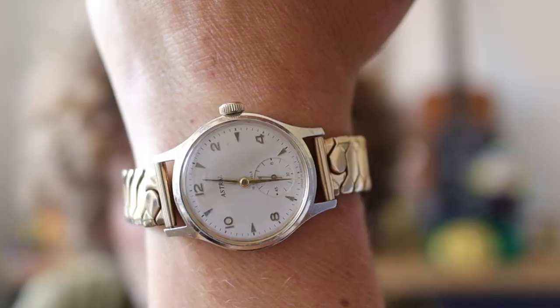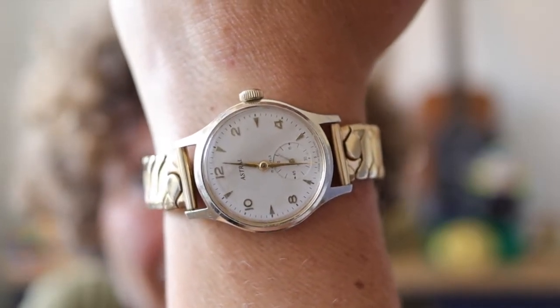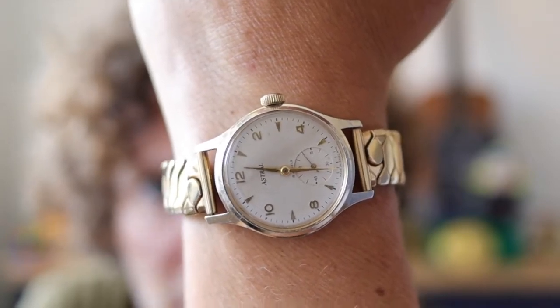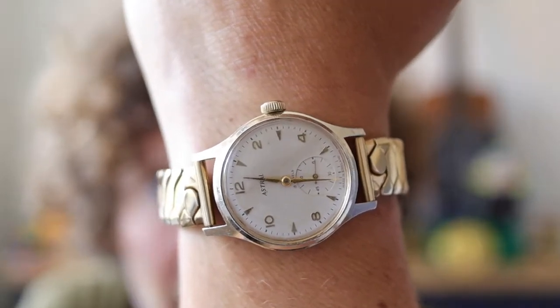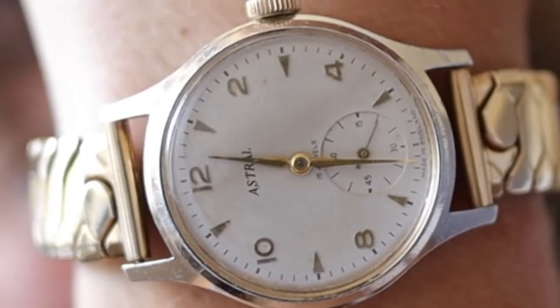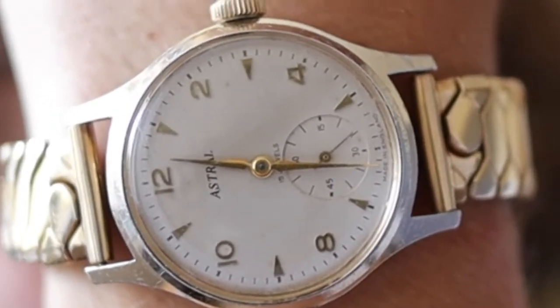watch out. I am in fact wearing my granddad's dad's Astral hand-wind watch. Now, I haven't been able to find anything on this brand. I know that Astral was taken over by Smiths, and we had the Smiths Astral in the 50s, but Astral without Smiths on the dial. Anyone help me out? That'd be amazing.